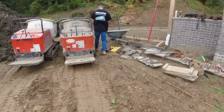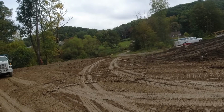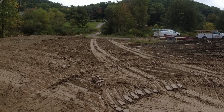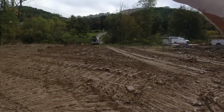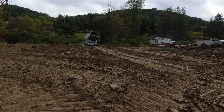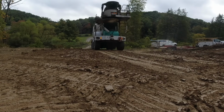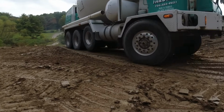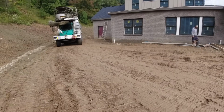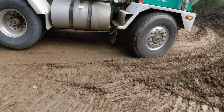Mixer will be here shortly, and we got to go. Everything on deck, ready. Okay, here we go. Mixer's pulling in right now. Or did he pass us up? No, he's making the turn. Excavator cut us in a road. Let's see how it works out. Oh, it's gonna be a good day. A little mushy, a little soft, looking good.